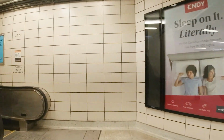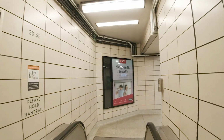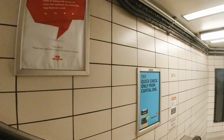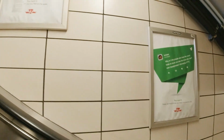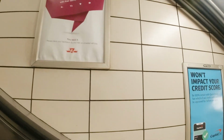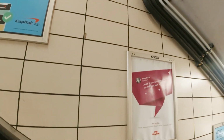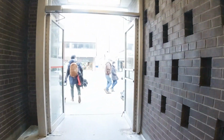Okay, maybe we take the lazy way out. That's a Capital One TTC ad, another TTC ad. Another TTC ad. Capital One. Another TTC. I think Capital One bought a whole bunch of them. Basically, this whole wall is TTC and Capital One advertising. And that's how you know the economy is not doing very well.